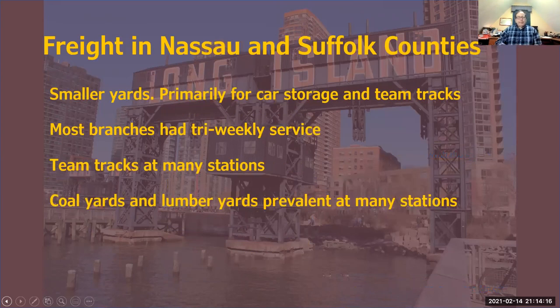Go out to Nassau and Suffolk County. The yards were smaller. Primary role was car storage and team tracks rather than classification. Trains were less frequent. Many of them were also shorter. And if you go out to the different towns, there were team tracks all over the place. And many stations had coal yards and lumber yards. So they would deliver these cargoes to the different towns.